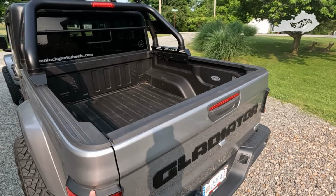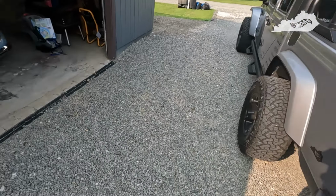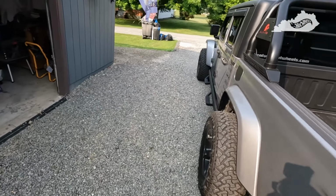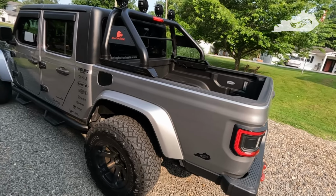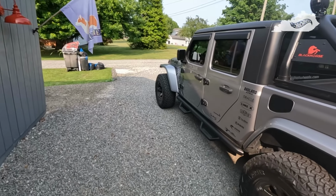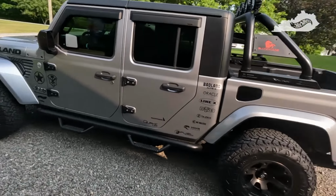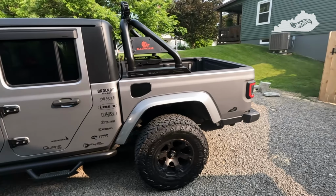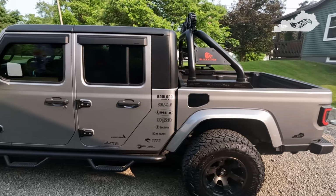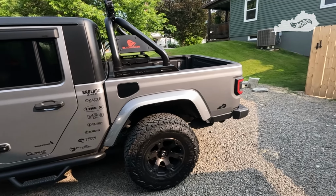Of course, we've got the Oracle tail lights. And some of y'all have asked before, you'll mention in some videos I have the stock tail lights, and others I have the Oracle. And why is that? Well, the reason is I can't make up my mind. I like them both. Sometimes I like the stock tail lights better, sometimes I like the Oracle tail lights better. So when I get in that mood, I'll just swap them out. I do have these for sale currently, but if nobody buys them, I'll just keep running them.